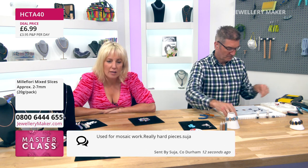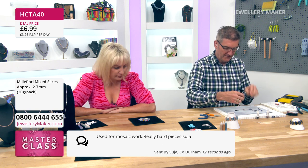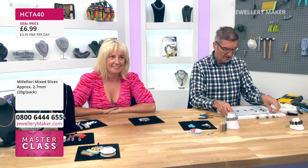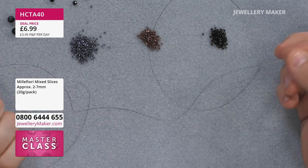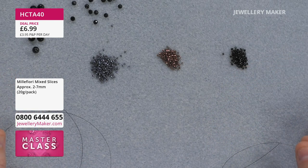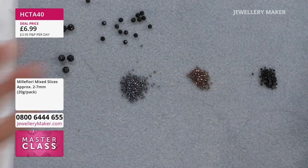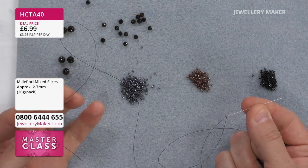Used for mosaic work, really hard. So for each bead, you will need a piece of thread about 3 foot long. And it's your basic even count POT, so it's no odd with the extra little faffy move at the top. It's your basic even count, so it couldn't be simpler. So thread your needle. I'm using a size 10 needle.